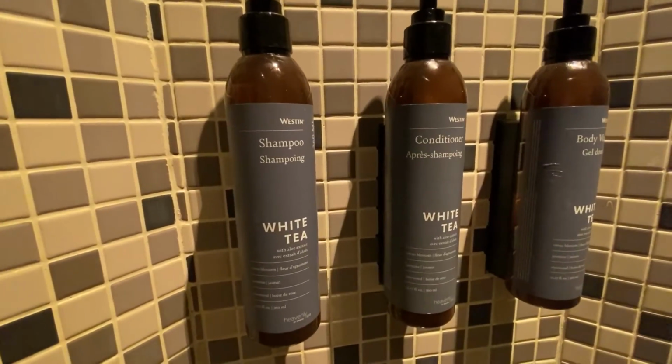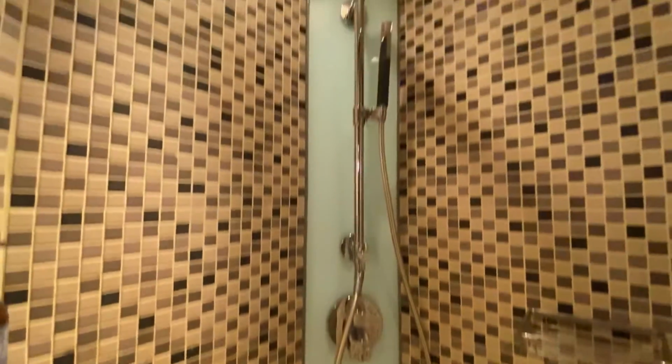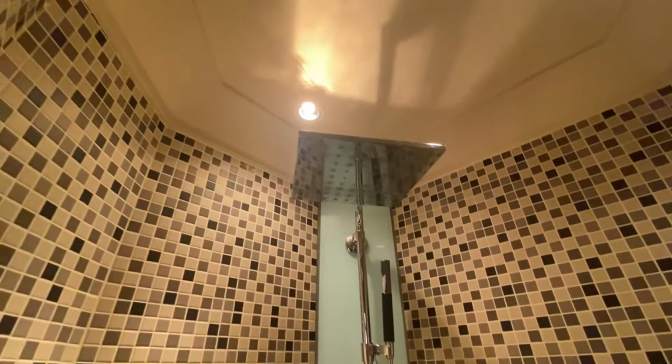When using the bathroom, in particular the shower, when coming out, it did feel a little cramped as you are stepping right next to the toilet with very little space.